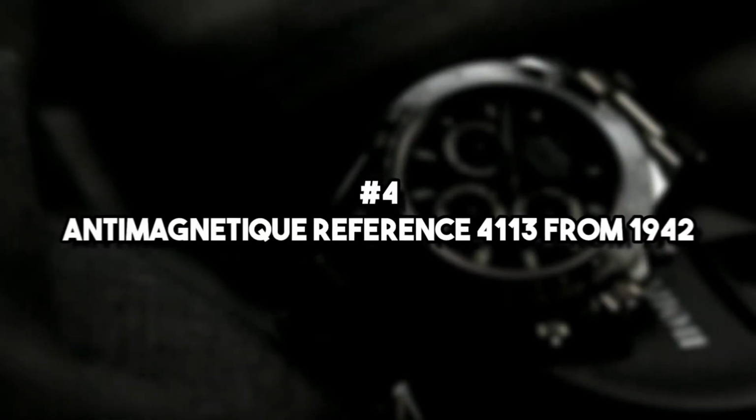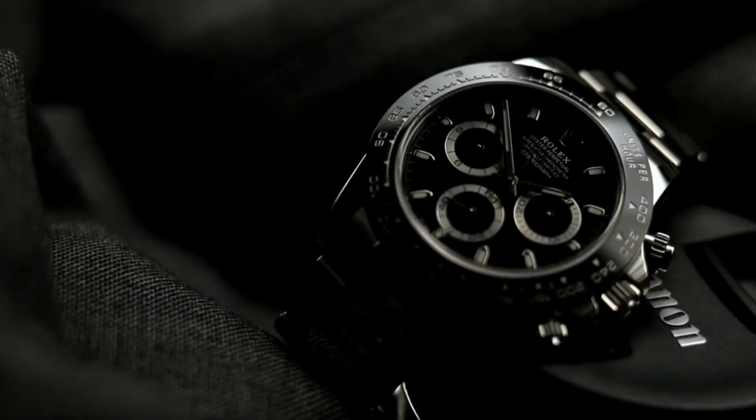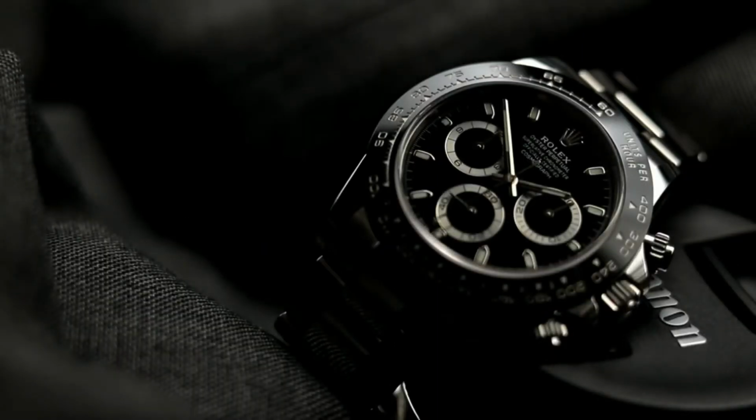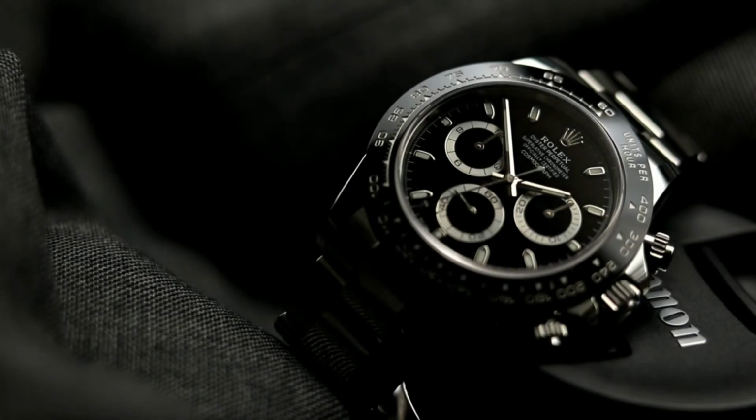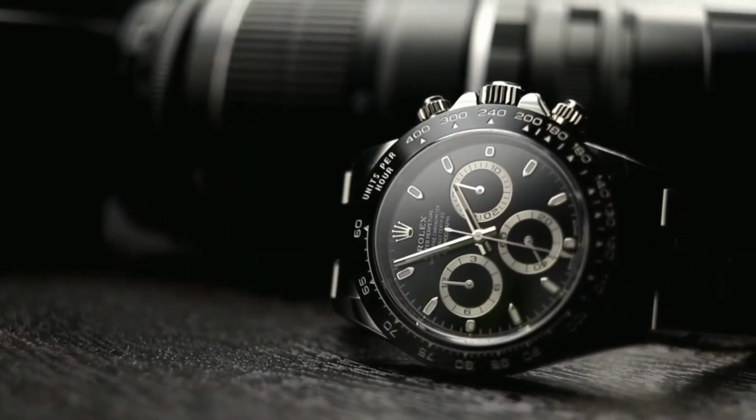Number 4. Anti-Magnétique Reference 4113 from 1942. This, from 1942, is the oldest on our list and the 4th most expensive ever sold. It also has the largest case of any Rolex ever built, at 44mm. As far as it's known, there are only 12 reference 4113 that still exist nowadays.